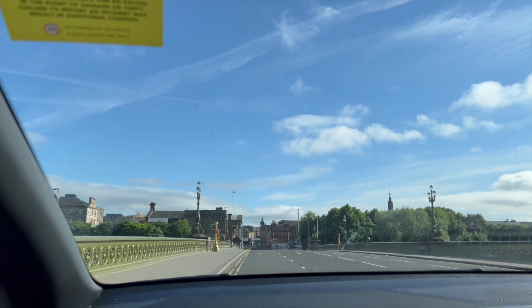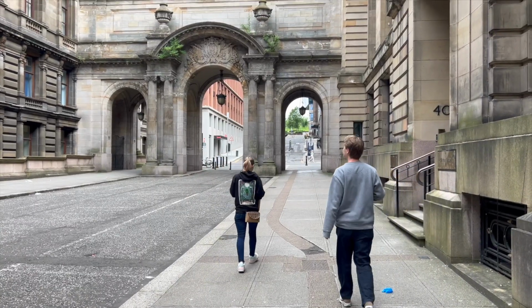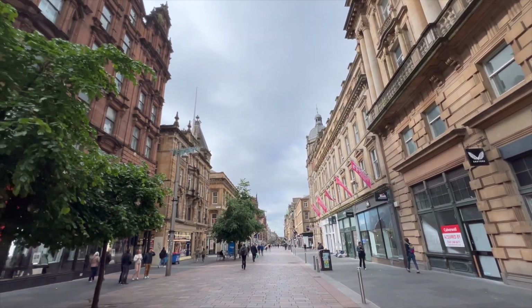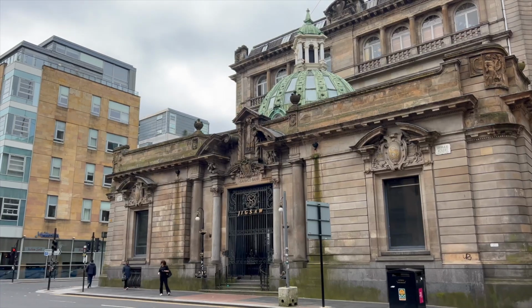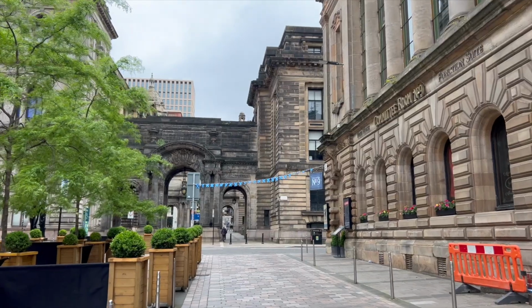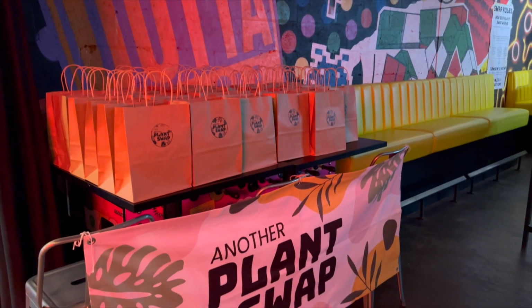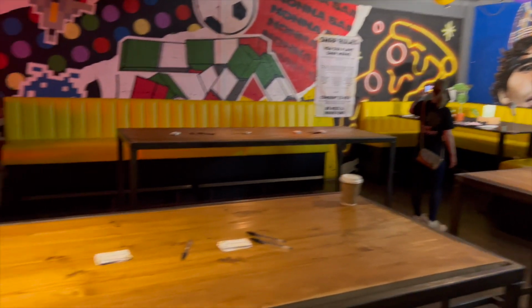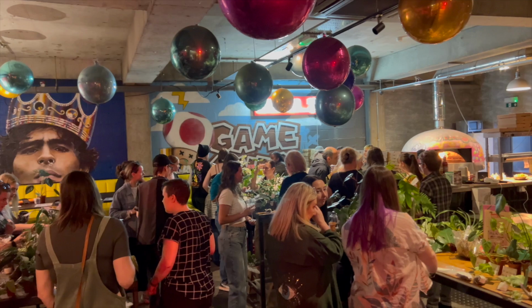Made it to Glasgow Central and had a bit of time before the swap, so we spent some time sightseeing and looking at the really gorgeous architecture throughout all of Glasgow. And then it was officially time for the swap. Unfortunately, I didn't film all that much here because I was trying to put the swap on and I was exhausted afterwards, so this is what you're gonna get for the rest of day 10.